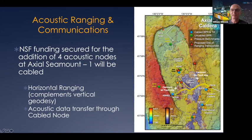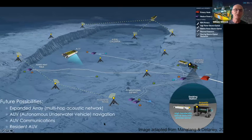And one thing that really excites me is that one of these acoustic transponders will be connected to the observatory. So it will return data in real time, but we'll also be able to collect data from the other acoustic transponders. So we will get this data in near real time. And thinking further in advance, this can potentially be used for experiments where you communicate acoustically with autonomous underwater vehicles, and you can control them and collect data from them.